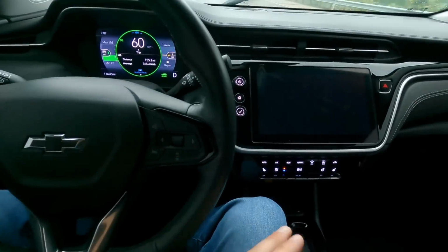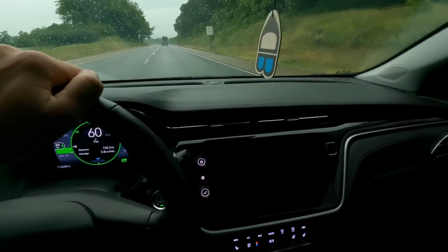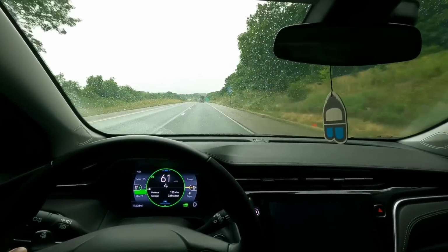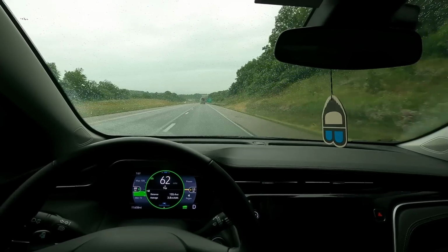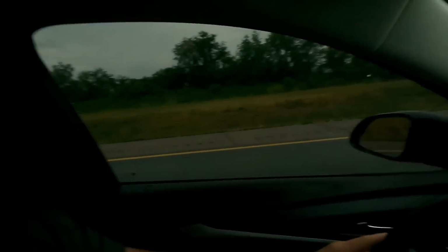I did turn the climate control off. Now it's like 55 degrees out at the moment, so I really don't need climate control. I turned the screen off, and I'm gonna obviously get down to the bare minimums here, hopefully arriving at my destination with about 10 miles to spare. That's something that I'm confident in doing because I've been driving an electric car for the last 4 years, right?